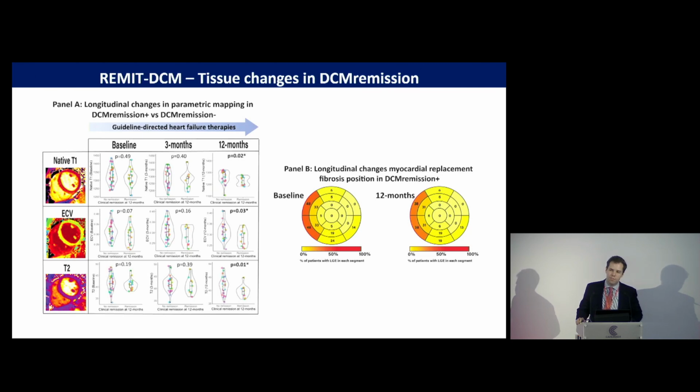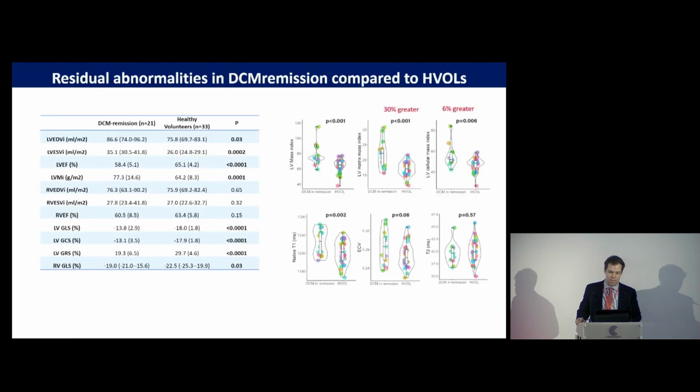Interestingly, we found that 50% of the patients that went on to clinical remission had myocardial fibrosis at baseline on their CMR, and there was no change in this, as one may expect, from baseline to 12 months. That was in terms of presence, the extent of myocardial fibrosis, the position, and the pattern. So fibrosis does not preclude remission from DCM.